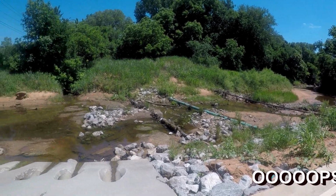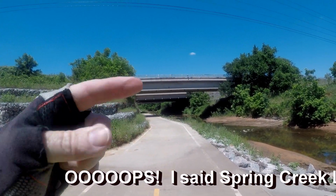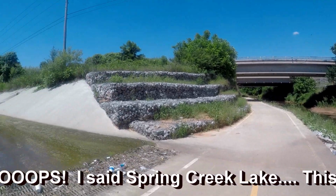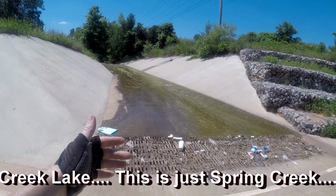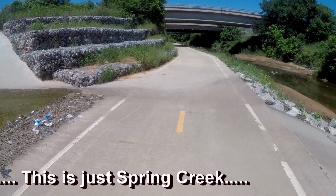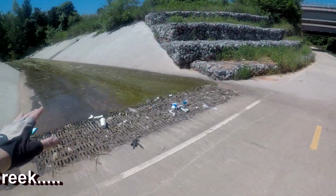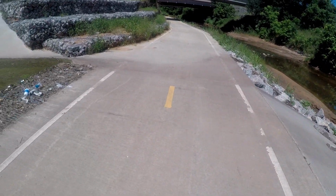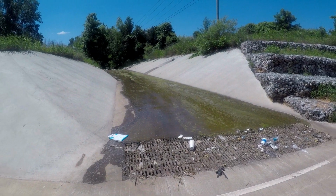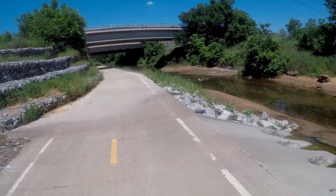This is Spring Creek Lake. That's I-35, north, south, and this is a water overflow area. Water comes in here, hits the grate, and goes under the street into the creek. And of course, if there's so much water, it'll flow over the street here. So you've got to be careful when you come out riding after the rain. I don't have much SIM card left.